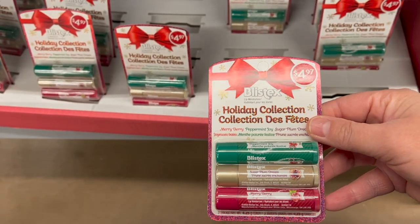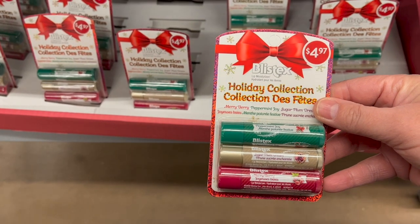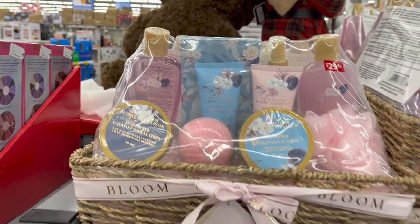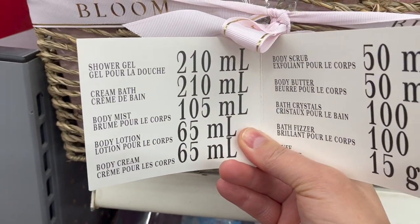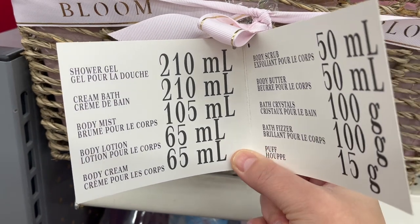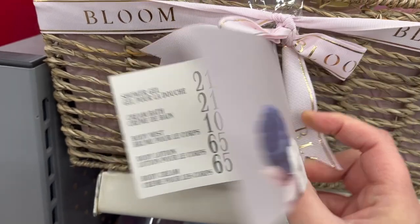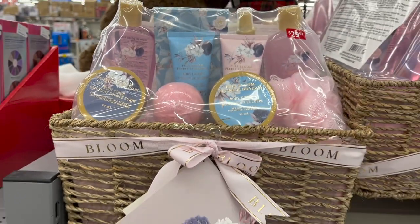Blistex Holiday Collection for $4.97. Okay, and this Bloom gift set for $29.97. In it, you get a shower gel, body scrub, cream bath, body butter, body mist, body bath crystals, body lotion, bath fizzer, body cream, and a puff. It's a pretty great kit.